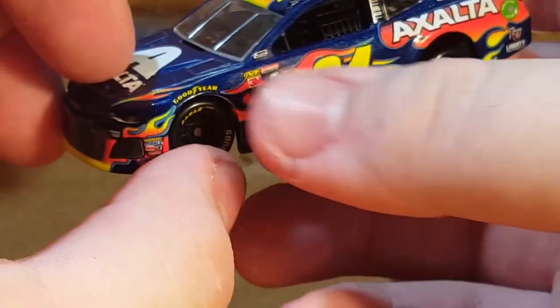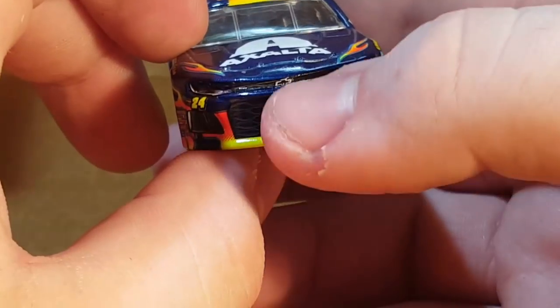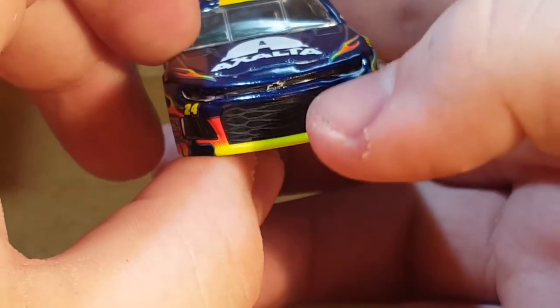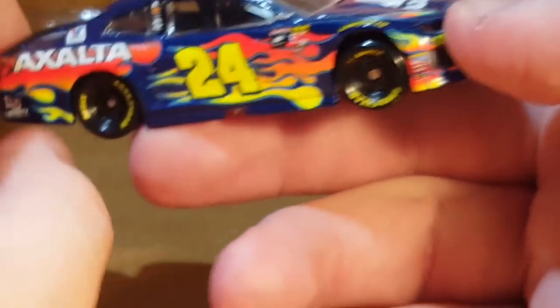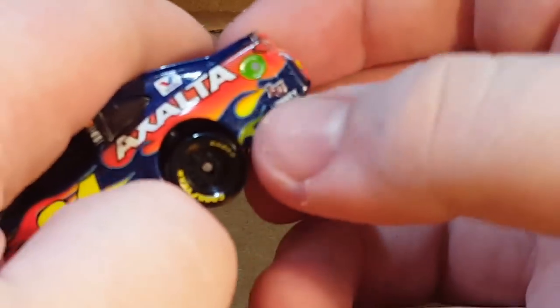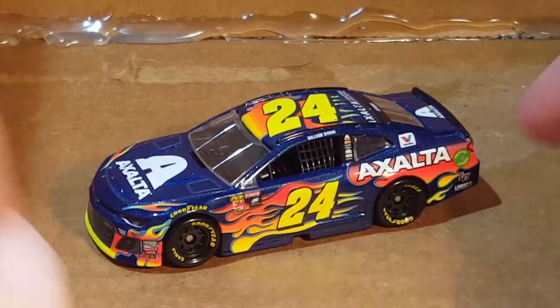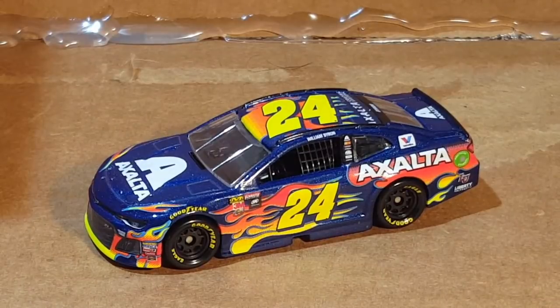You got 24 Camaro, Alex Alta 24. I got the classic flames from Jeff Gordon. Got ZL1, well, not Camaro there, but ZL1 and a little Chevy sign. And yeah, we got Liberty University. Is that on the other side? Yes, it is. Okay, I'm sorry I missed that, but that is William Byron's diecast. Three more after this one, so let's go ahead and move on.